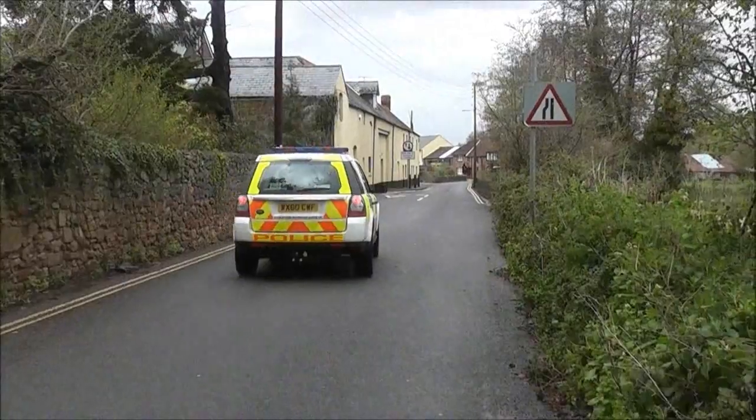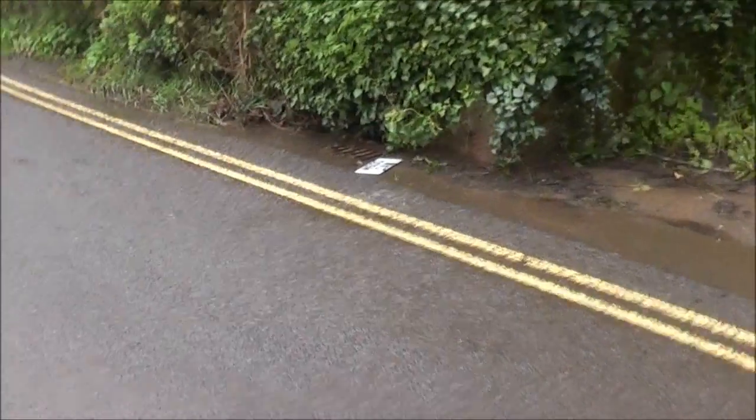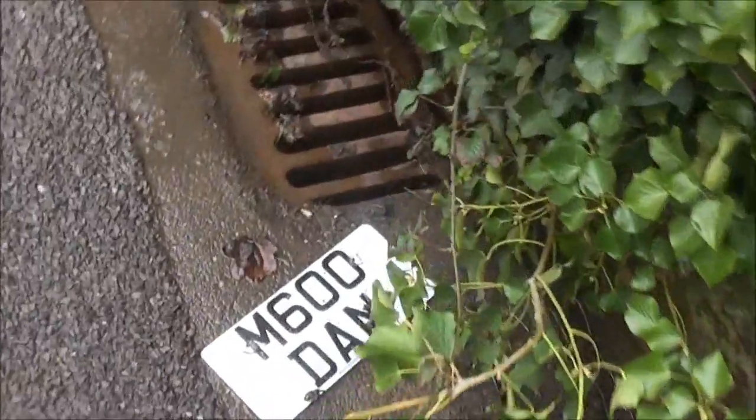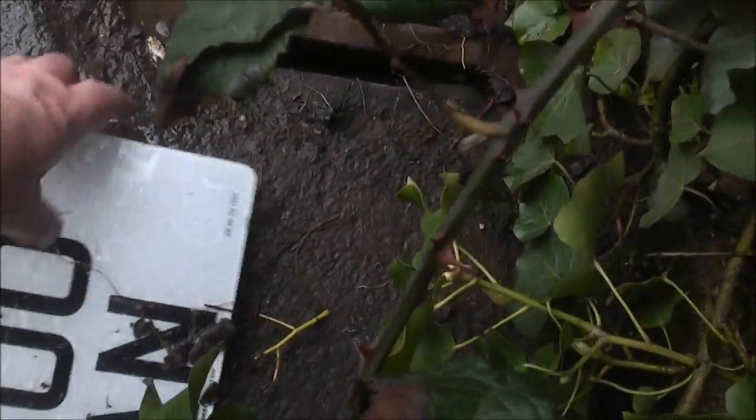Well, the policeman very kindly just pulled up and showed me a number plate, which I thought was mine. But no, over there, look. There is mine. There it is. Well, I didn't think I'd ever see that again. Must have got washed down in the flood.